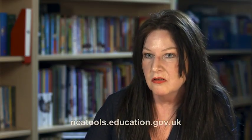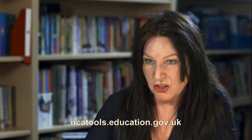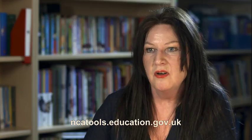If a school reads the array of guidance that's out there about the use of access arrangements and how to administer a test, and they feel that nothing there is suiting the needs of their particular pupil, I would encourage them to contact us. There's a school portal called NCA Tools that schools can communicate with us by. It's a secure site, so any information they provide about a pupil is secure and it's not shared with anybody. And I would encourage them to tell us what they think their pupil needs, and we would see what we could do to work with them.